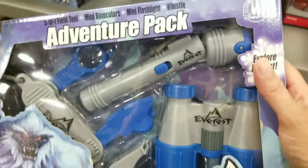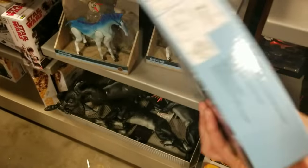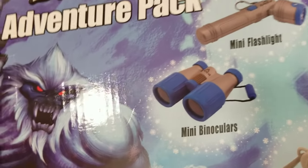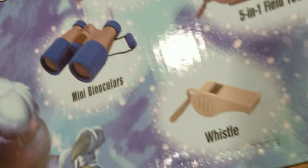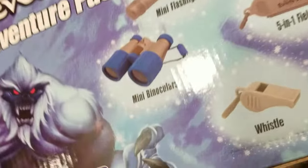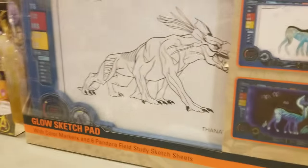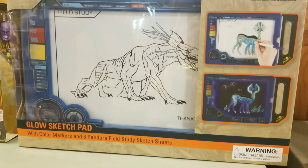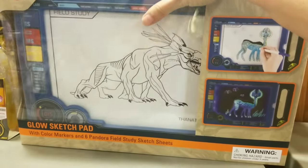Explore Everest. I feel like Jaden wanted this. It's $5.99. What does it come with? A mini binocular, mini flashlight, a whistle, and a 5-in-1 field tool. See, that would be going to grandma's house. Wow. And look at this, it's a glow sketch pad with color markers and 6 field study sketch sheets.